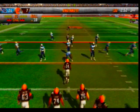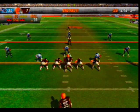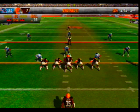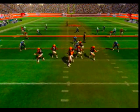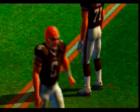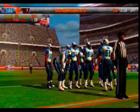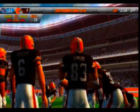Ball on their own 19. What's the hard count? Here we come. Number 35, the lone setback. Keep the throttle down. Long throw. Ooh, nearly picked off. That was great defense right there. He got excellent position, and he did everything but come away with the ball.